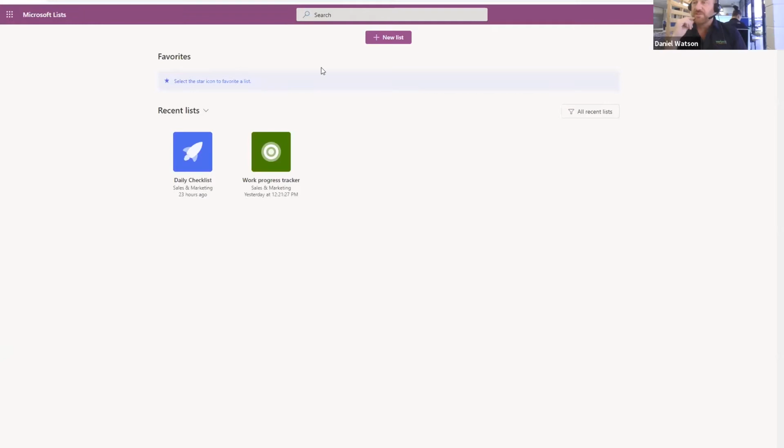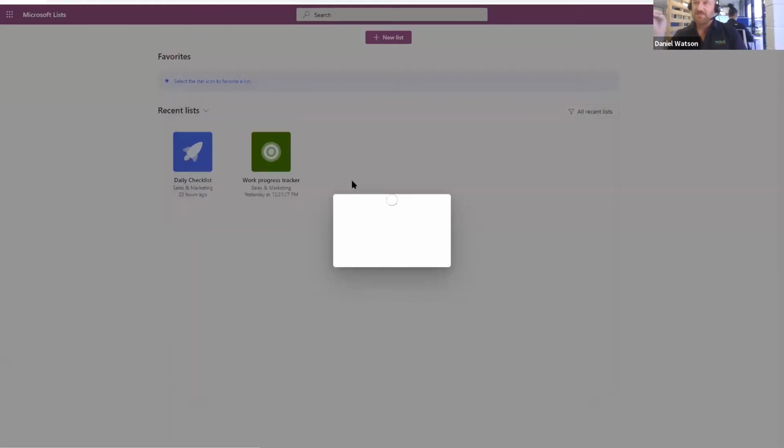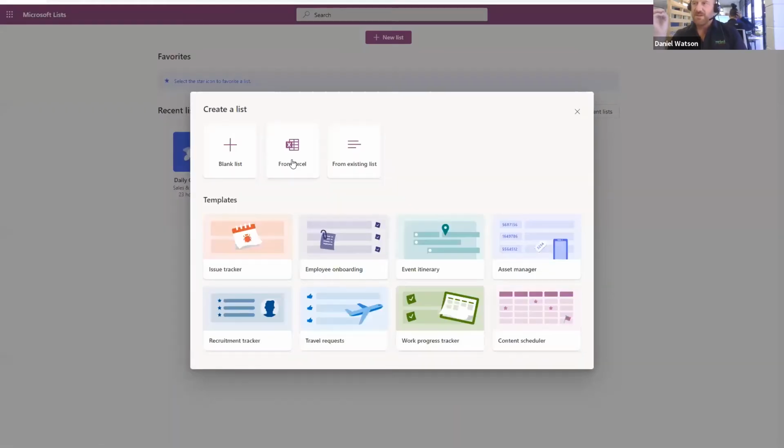You can create little lists in here, which you can then use to track the progress of things. There are lots of different ways to use this, and it's quite malleable. You can create the list from blank, from an existing list, or from Excel, and they give you a stack of templates that can get you off the ground without having to reinvent the wheel too much.